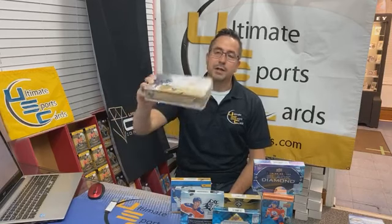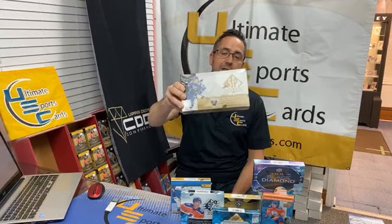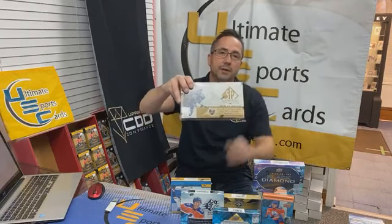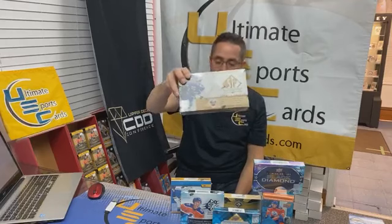Tonight we're going to start breaking 18-19 SP Authentic. So this is the Pedersen year, the Carter Hart year. 18 packs inside of here. We're only going to rhyme off the autos this evening. We're not going to do all the memorable moments and all that unless it comes with an auto. So that'll be the first box break.